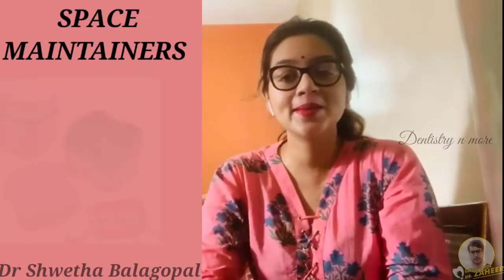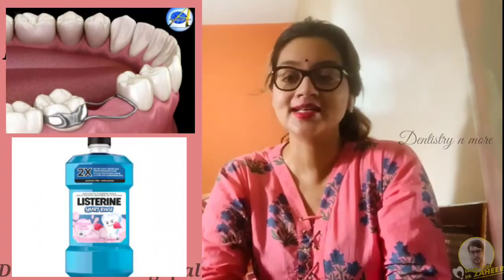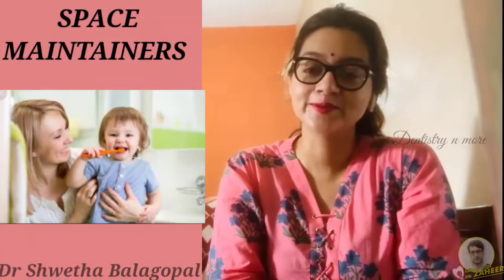Number four, a separate box must be maintained to keep the removable appliances. Number five, in case of fixed appliances, always brush through the areas and also use a mouthwash to keep your teeth clean. Take care of your teeth and they will take care of you.